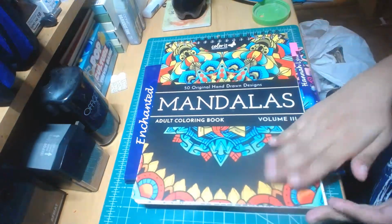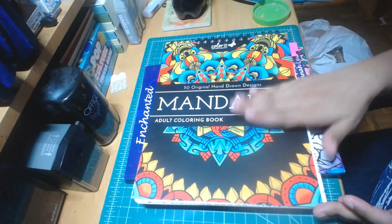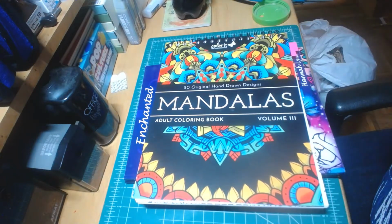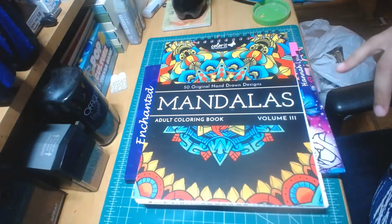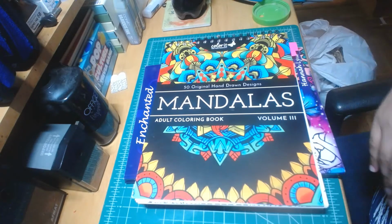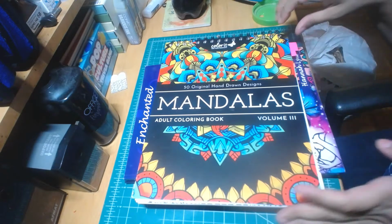Well, I found out that some of the images are repeated in this copy, so this is actually a defective copy, but I'm still going to color in it because I bought the book. To me, just start doing what you like to do, and do color and chat so you get comfortable with the formats.